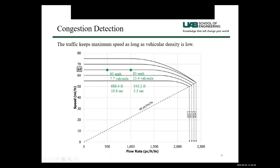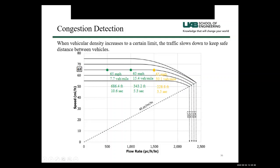If the number increased to 1,000, it would be 15.4 vehicles per mile, 340 feet, 5 seconds from vehicle to vehicle. But when we reach 1,500, the distance between vehicles is getting too close. It will be only about 200 feet, and the time between vehicles will be about 3.5 seconds only. Now the vehicles are trying to get closer to each other and it could be a problem.